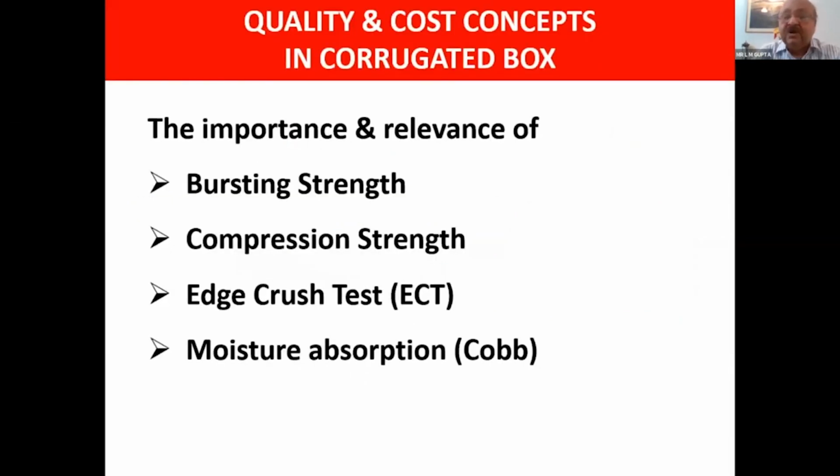Now, whenever we talk about cost reduction, first you should have some brief idea of what the quality of a corrugated box is. I will just briefly share with you, because cost reduction doesn't mean anything if the quality is compromised. With my experience of the last 40 years, I have found most box users don't know beyond GSM, which is grams per square meter. That is sort of a gauge of paper, and people talk about the bursting strength or burst factor of paper. But there is much, much more to it. In very few words, I will be explaining it to you.